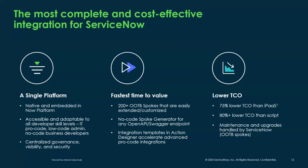So we have solutions and templates that are ready out of the box. And compared to alternative ways of integrating to ServiceNow, we have the lowest total cost of ownership. That's really because ServiceNow handles maintenance, support, and upgrades. So single platform, fast time to value, and lower total cost of ownership is really our integration strategy here. And now I'm going to pass it on to Robert to talk more about these capabilities.